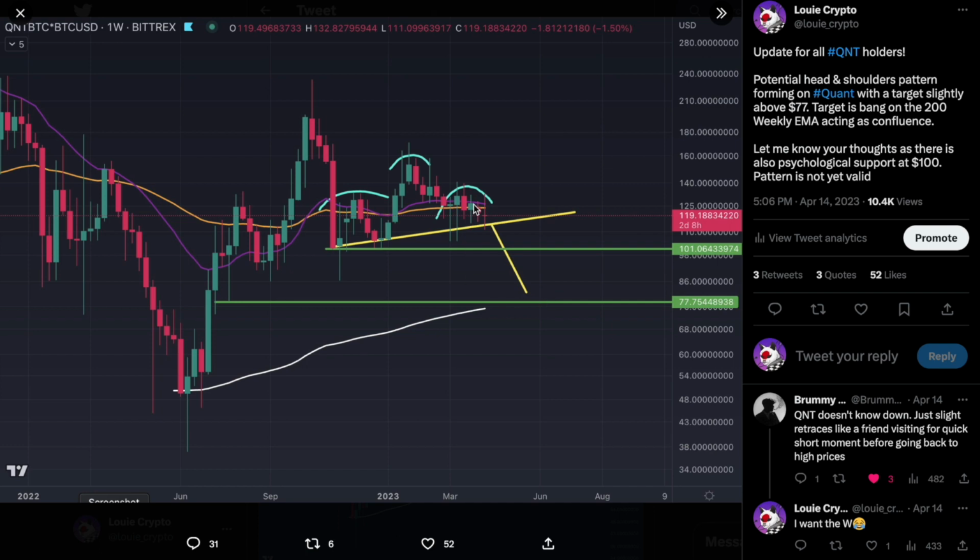And once a pattern's target is met, we usually reverse. So if this were to actually happen, we'd form a bullish pattern to reclaim everything. But what I wanted to make you guys aware of is the $100 psychological level. Even if we do break out of this yellow line, I would have to signal to you guys that we are going down here.